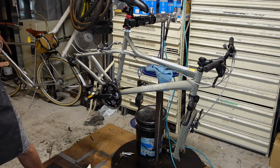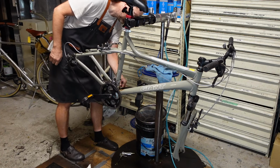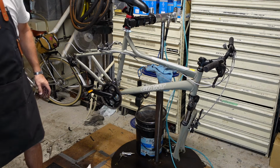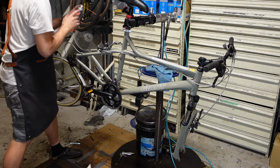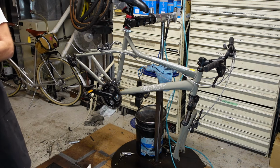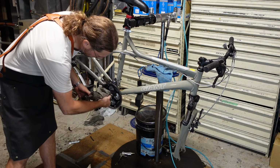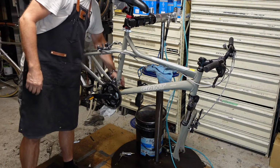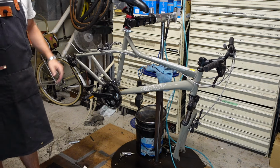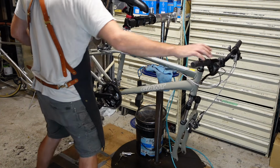I'm sure I could fashion some sort of tool to clean the inside of them, because it's a pretty common thing. But really what you can do is just squirt a little Tri-Flow in there, and it darkens it, so aesthetically it looks a little better. It's not as obviously rust, and it keeps it from rusting in the future. I don't know if it keeps it from, but certainly slows down the process.